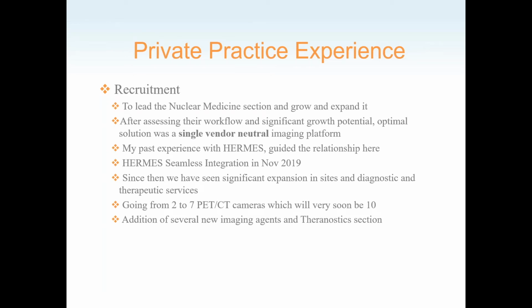After assessing their workflow and significant growth potential, to me, the only and optimal solution was a single vendor-neutral imaging platform. My past experiences with Hermes guided this relationship. And we had a seamless integration with Hermes in November 2019, showing that Hermes is very flexible, whether it be a large academic center or a private practice. Regardless, they're able to integrate with any and all systems.